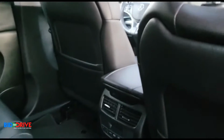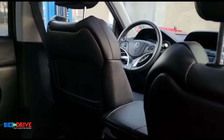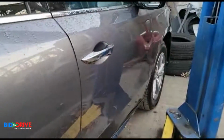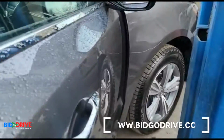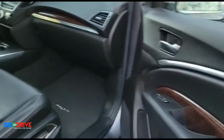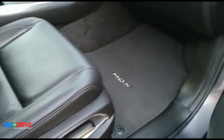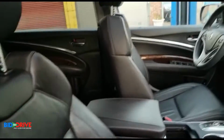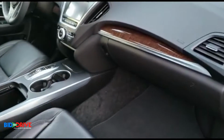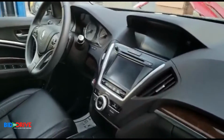As you can see, the front seat's a little forward. It's stuck in that position. We ordered a new seat motor for it. And that should be done hopefully today. New floor mats. But it runs perfectly. There's no warning lights on. It's turned out to be a really nice vehicle.